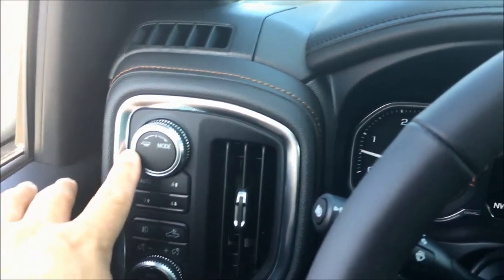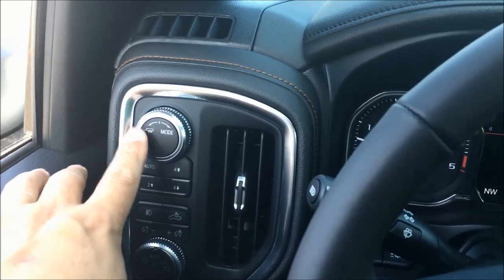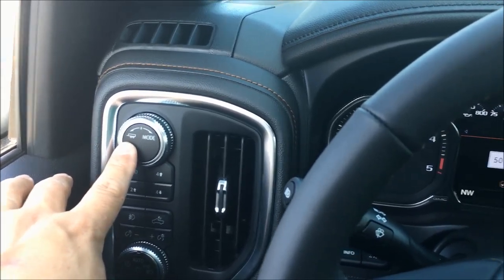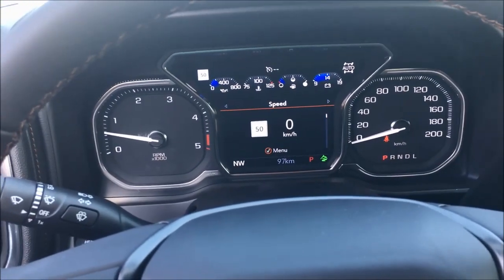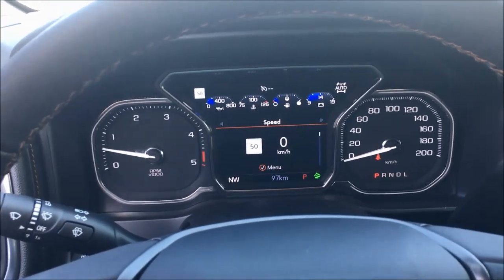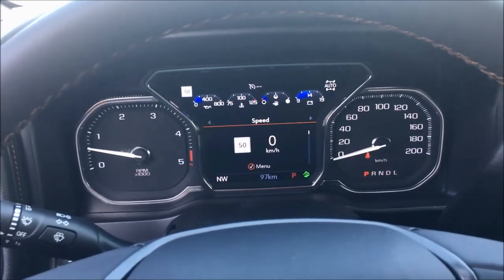GM spent over 2 million miles designing these drive modes on the new 20 redesigned half-tons and HD trucks. And obviously it's paying dividends as well. It really changes the ride, I shouldn't say the ride, the response, the feel of this vehicle.